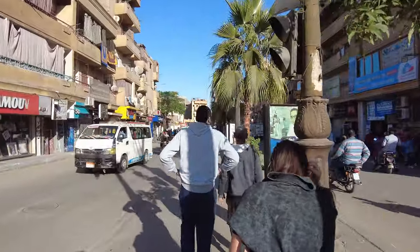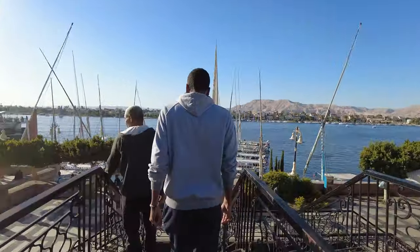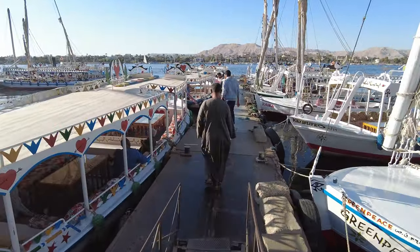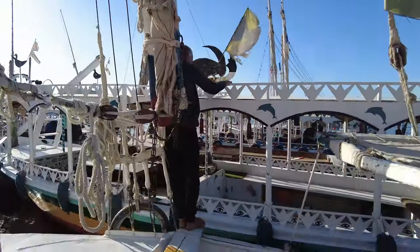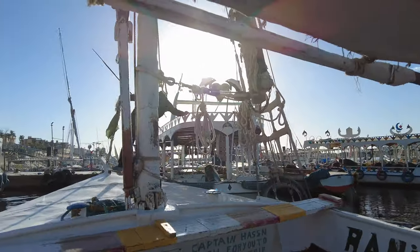So we've just met up with the group from the hostel and we're walking down to the riverbank to catch our felucca. Alright guys, we've just made it down to the docks of the Nile here on the East Bank, and we're about to take off and embark on our sunset sailing cruise. So let's hit the Nile.